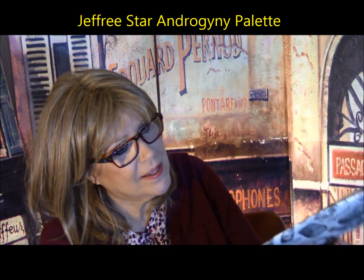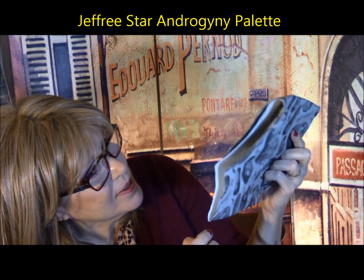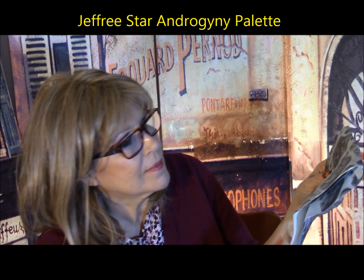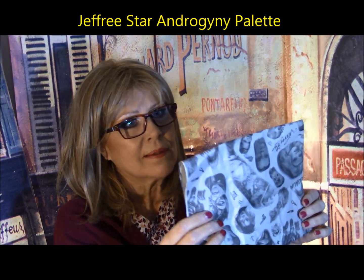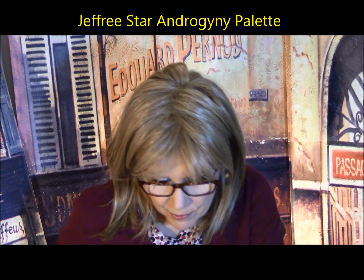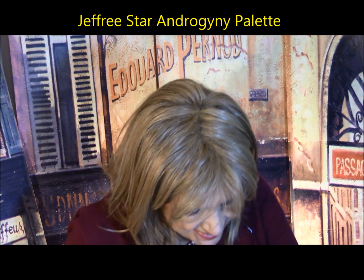Kurt Cobain, there's a Mona Lisa, there's a tiger, or a leopard, yeah, tiger, there's a diamond. Very interesting wrapping paper that this came in. Talk about packaging. Anyway, I have been enjoying that palette, but it ironically goes really well with the Kat Von D Shade and Light palette, and I think the 2 of those together are just awesome.